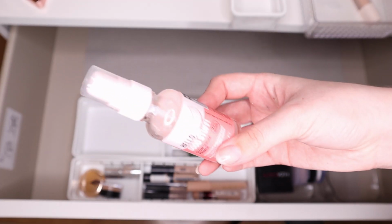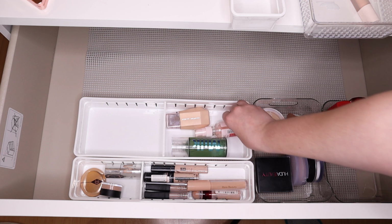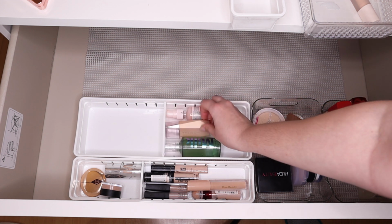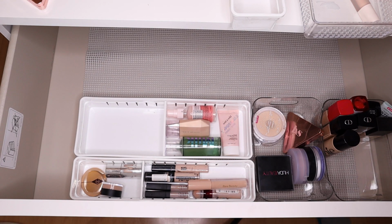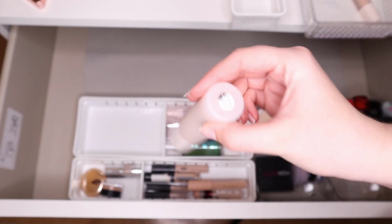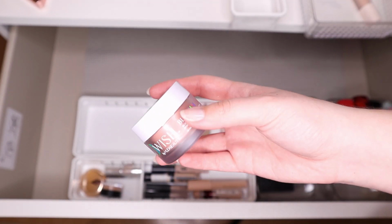I should probably declare this, but I do want to film a products I regret buying video, so that's why I'm gonna keep this. And I also have this Wet n Wild Impossible Primer. I do have two more primers that I haven't tried yet. This is the Rare Beauty Illuminating Primer, I think. Yes. And also this Glowish Blur Gem.